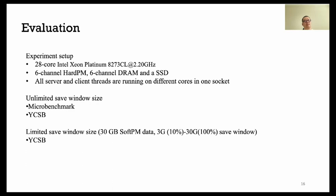Our evaluation is conducted on the following machine, where we use 6-channel hard PMM, 6-channel DRAM and SSD. All server and client threads are running on different cores on one socket, and we conduct the evaluation on unlimited save window size and limited save window size.